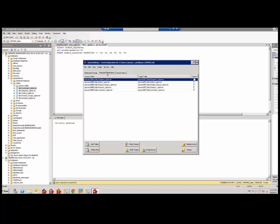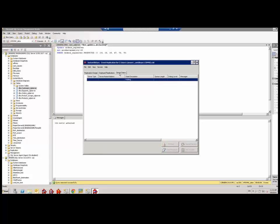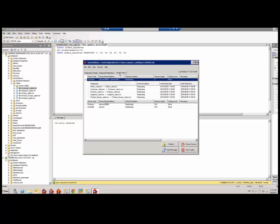This is a list of my replications on my design. Then we have a tab that shows you the deployed replications, which I've already deployed all 5 of these. And then you have a server status tab. Now what this does, this goes out and pings the servers, makes sure everything's operational. If there's any questions or anything's not running as it should, you're going to see a message in here. Your state description is going to be a bit different than replicating, obviously.